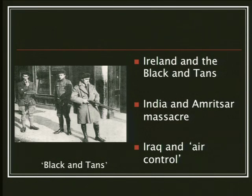In Ireland, after the Rising in 1916, the first election to the Irish Parliament came in 1918. And there, Sinn Féin, which was campaigning for the declaration of an Irish Republic, won the majority of seats at that election, 73 out of 105 seats. The dominant victory. And Sinn Féin declared a republic.